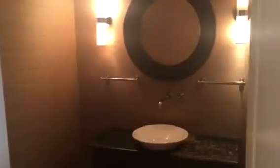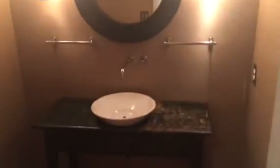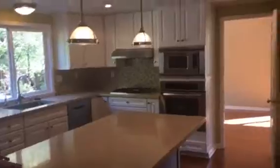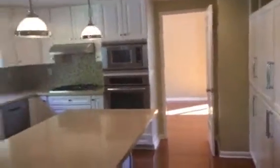First, we have a beautifully remodeled half bath with grass cloth wallpaper and a beautiful antique wash basin. Very unique. And coming back further into the family area, we have a kitchen which has been remodeled with a nice big island, quartz countertops, a custom tile backsplash, and lots of storage in these cabinets.